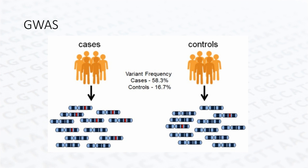There are some statistical quality control things that you have to do there. So for instance, that they all belong to the same ancestry background, you try to minimize the variability between the cases and the controls, so that if you find any difference, the differences that we're going to find are mostly in the genetics.